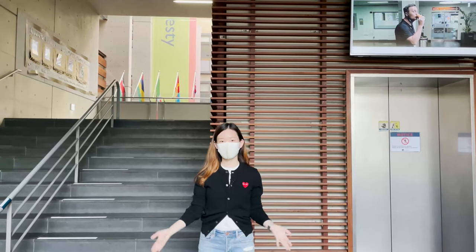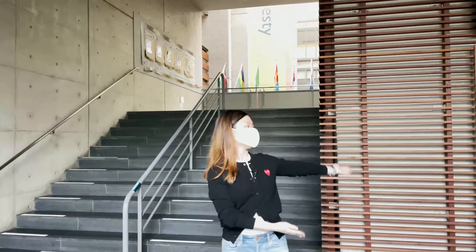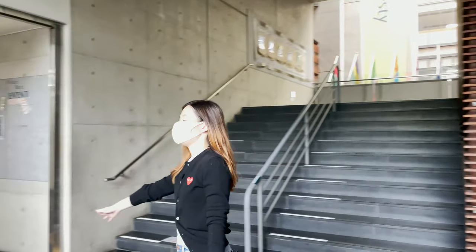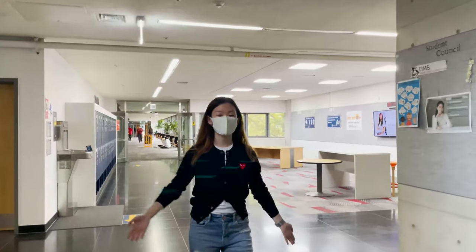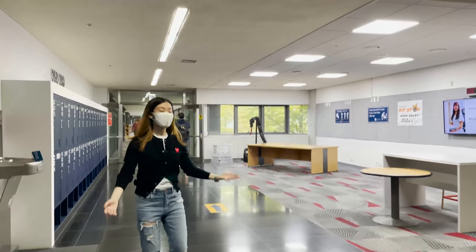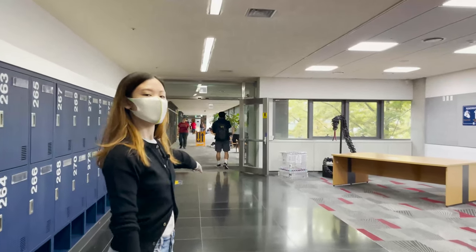Now we came down from the third floor to the second floor. It looks the same right here in front of the elevator, but if you head this way, there is a large hallway that leads to the library and further the gym and the theater, etc. So let's go this way with me.